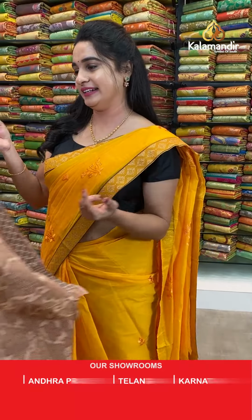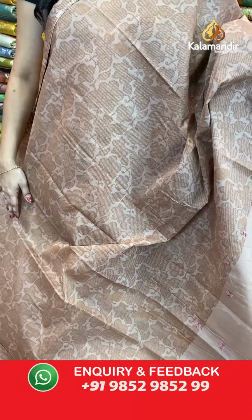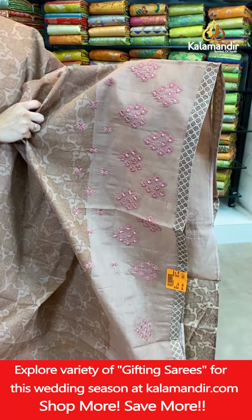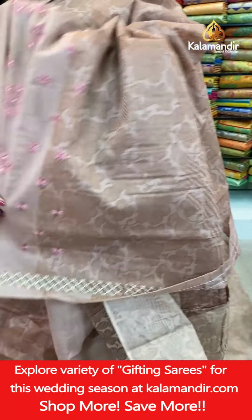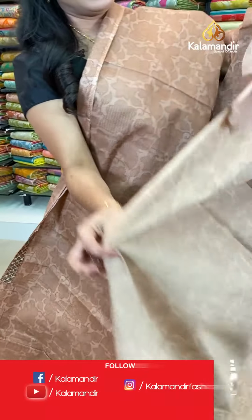Let's check one more saree. Wow, it's a very beautiful rosy brown color. And you can see all over body printed floral jal, and that's the border, self border with embroidery floral motifs. And here is the pallu, running pallu with patchwork border. And this saree is paired up with a contrast printed blouse.